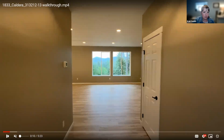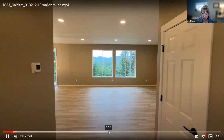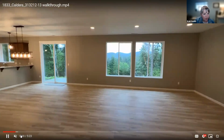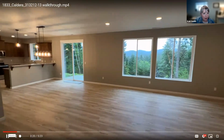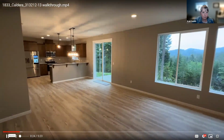They did do a laminate plank flooring in here, and then they did the Craftsman trim. So I think we'll get a good close up of the trim. You can see how the Craftsman looks compared to our standard, which we call a colonial.